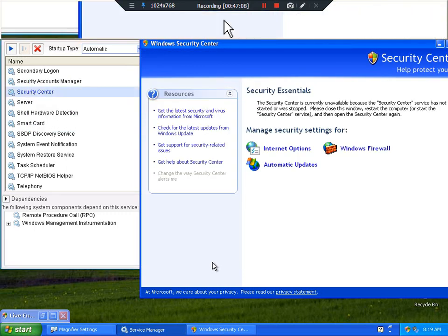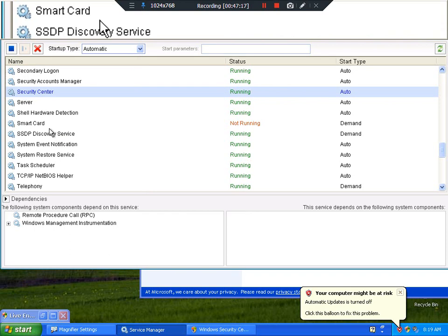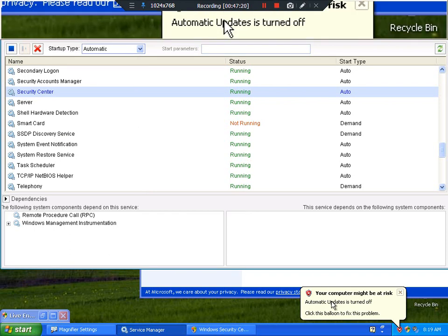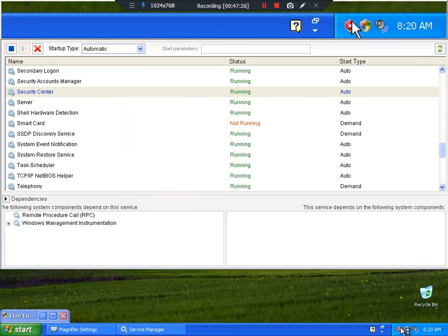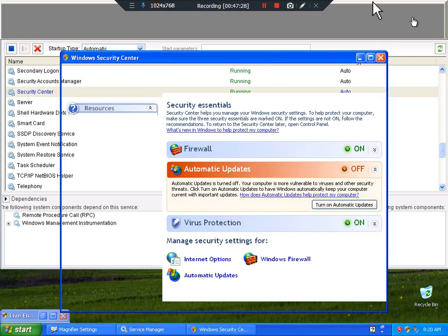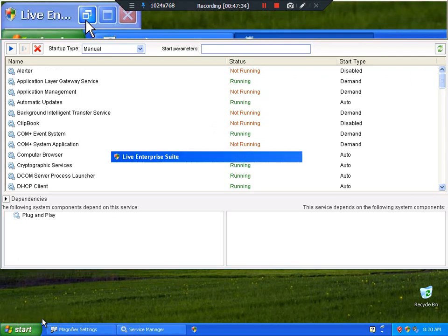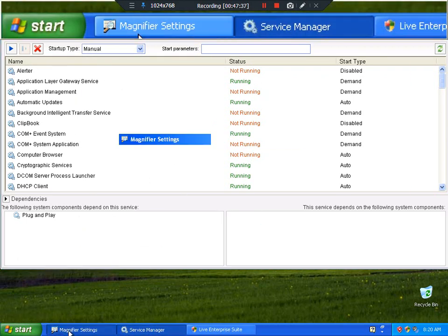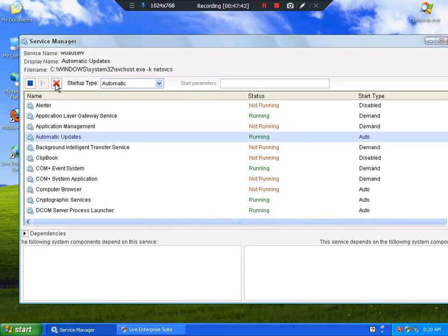Attempting to stop service. Blah blah blah. Start the process. I can't control any service, any process. But my problem with trying the process is that this virus, I'm afraid. Automatic updates. Stop and remove the service for automatic updates. Disabled, but running.